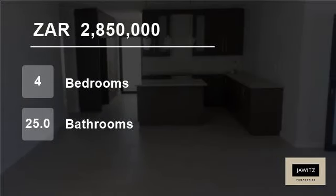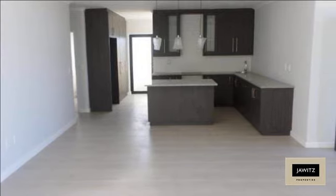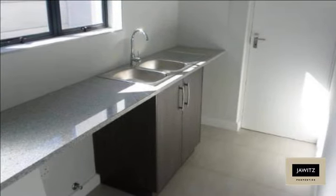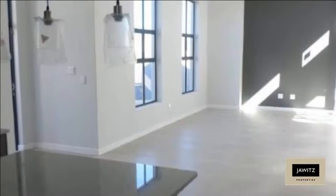Welcome to this 4-bedroom house for sale in Parklands North, Blouberg, Western Cape, South Africa for R2,850,000. Open plan kitchen with granite tops, built-in oven, hob and extractor fan and prep bowl. Center island. Space for double door fridge. Separate scullery with 2x plumbing points.